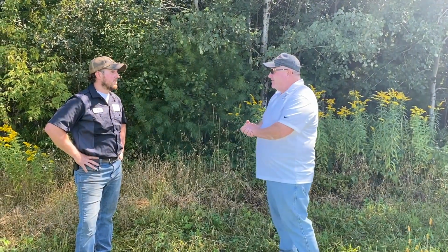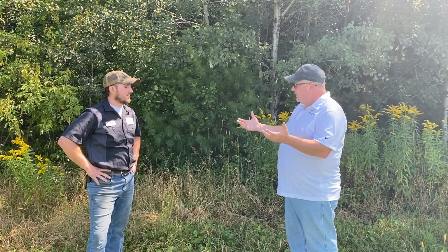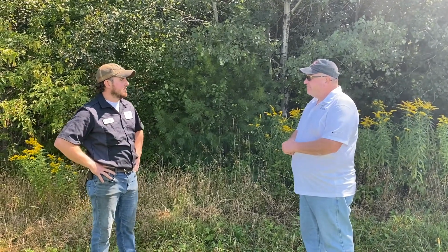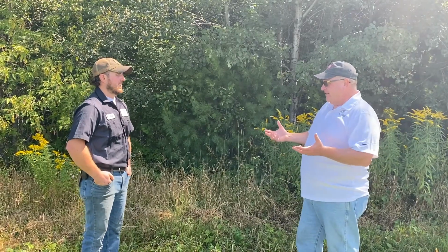You've agreed to install an edge of field monitoring station on your field. Can you tell us the reason you've allowed that? We thought installing the edge of field monitoring system would be a good way for us to see what we're losing during runoff events and how we could use better tillage or cover crop practices to prevent that in the future.